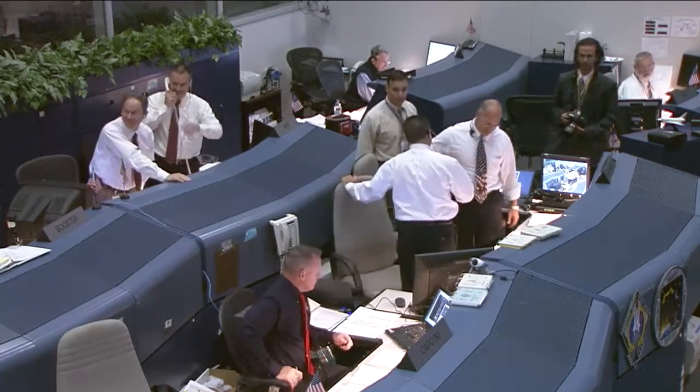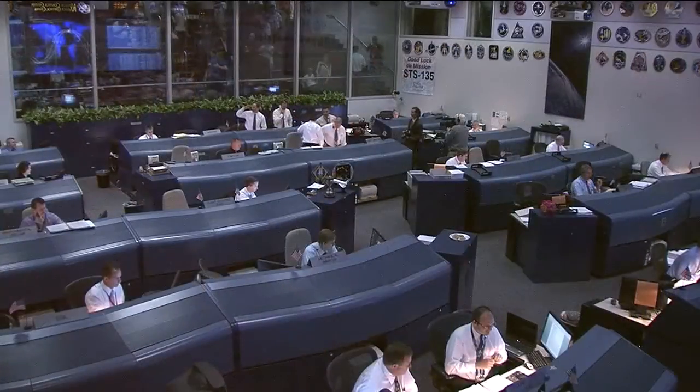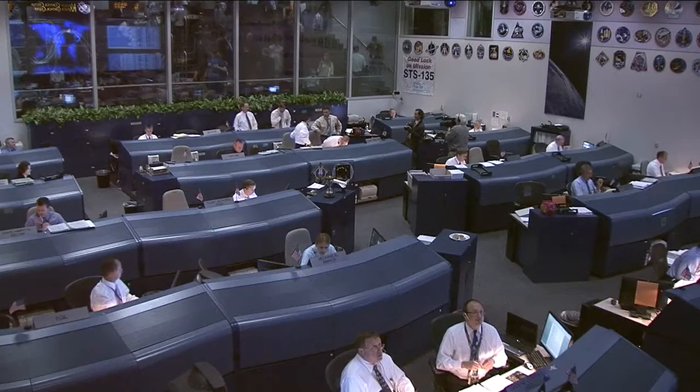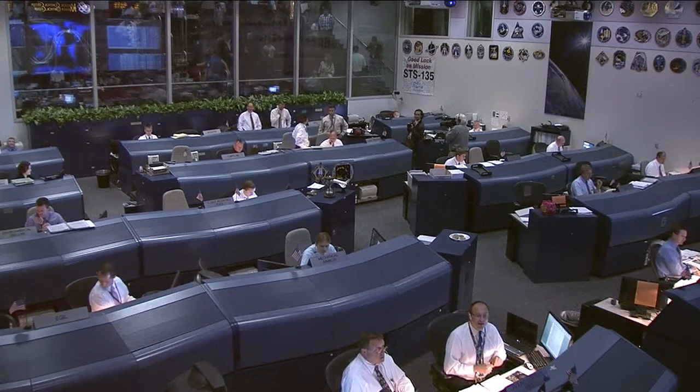That will begin to raise the orbit, the apogee of Atlantis's orbit. Essentially, the launch itself was the first rendezvous maneuver to catch up to the International Space Station for a docking on Sunday morning.